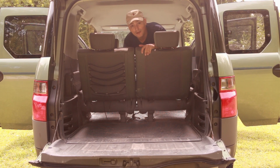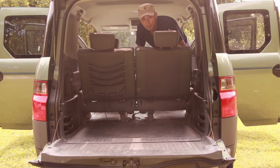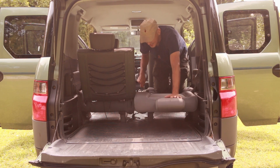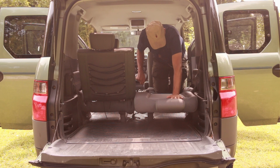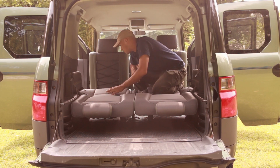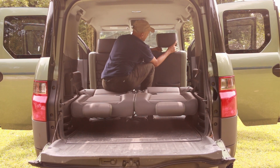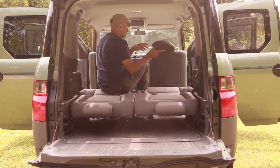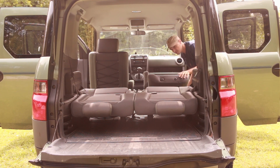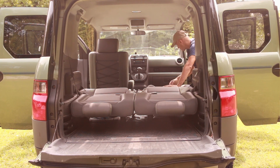One of the best things about this car, of course, is the foldable seats. By pulling a strap on the front, you can bring this seat down and look at that. That's your bed. So if I wanted to, I think you have to remove this here. You can now pull the seat to the front. You could sleep here comfortably.